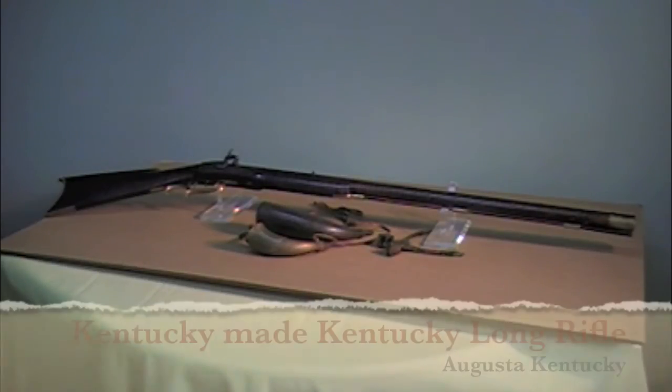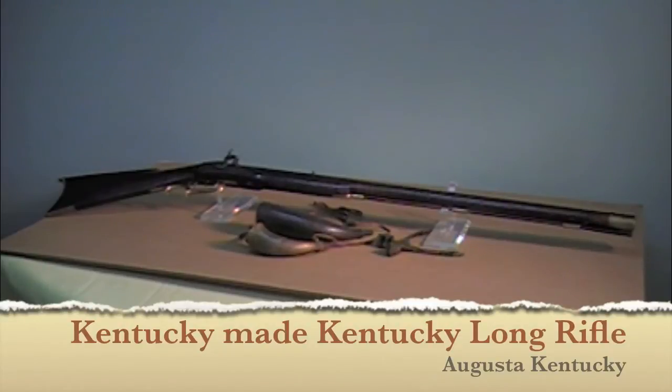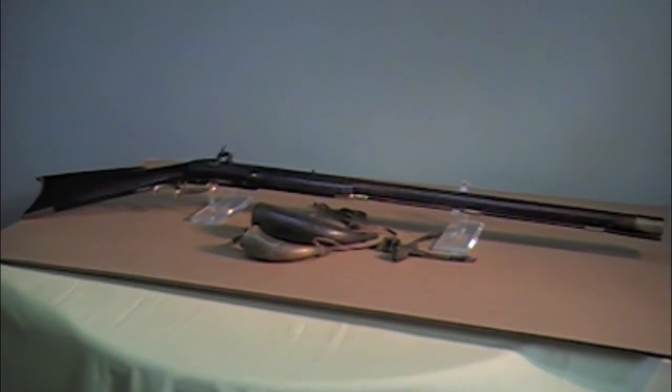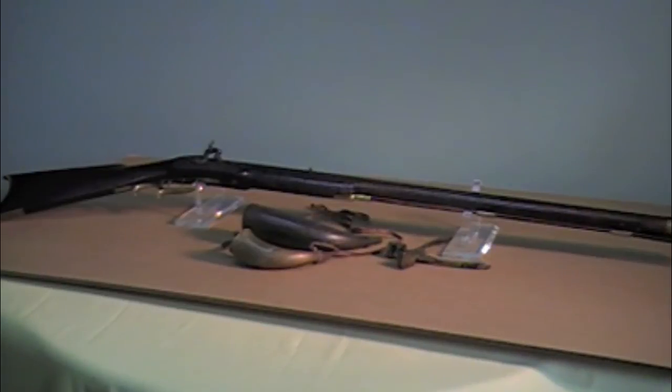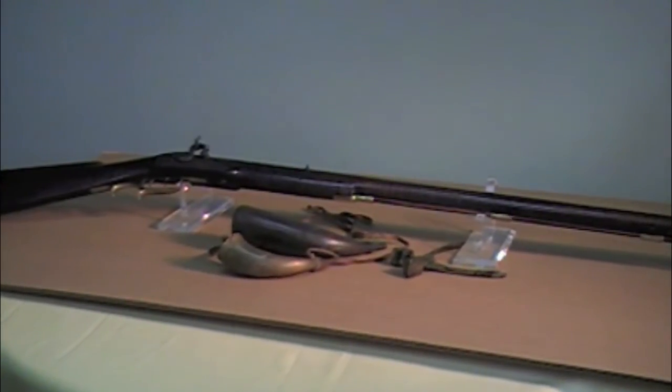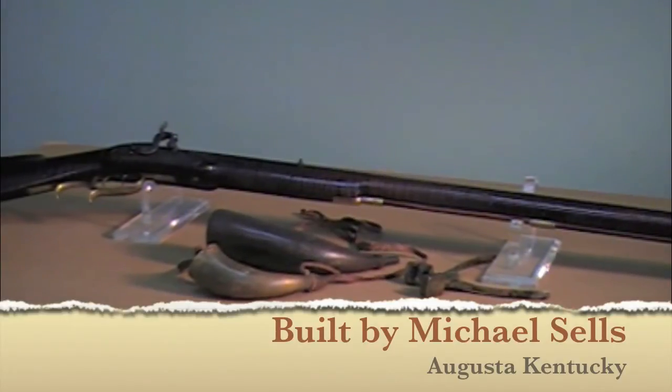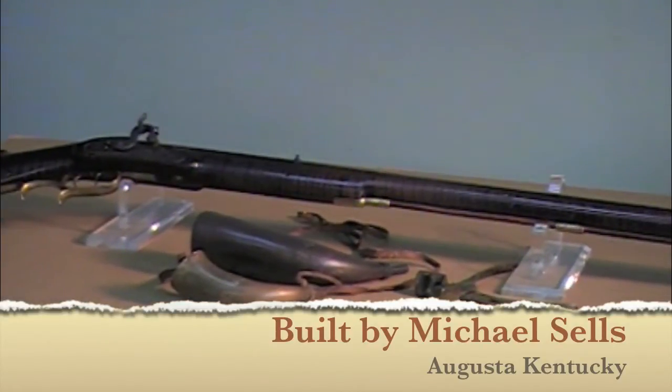The day we have in here for evaluation is a wonderful Kentucky rifle. And this is just not any Kentucky rifle. This is a Kentucky-made Kentucky rifle. In Kentucky there were several builders. This particular gun was built by Mike Sales of Augusta, Kentucky.